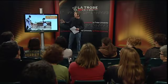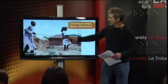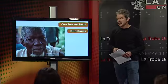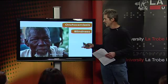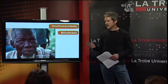Well, this illustration here used to be a very common sight in parts of sub-Saharan Africa, especially in West Africa. A small child leading a man holding onto a stick. The reason the child is leading the man is because the man is blind. And so, as the name suggests, the most important effect of river blindness or onchocerciasis is that you will go blind. It is the second leading cause of infectious blindness in the world. But unfortunately, the problems associated with the disease don't stop there.